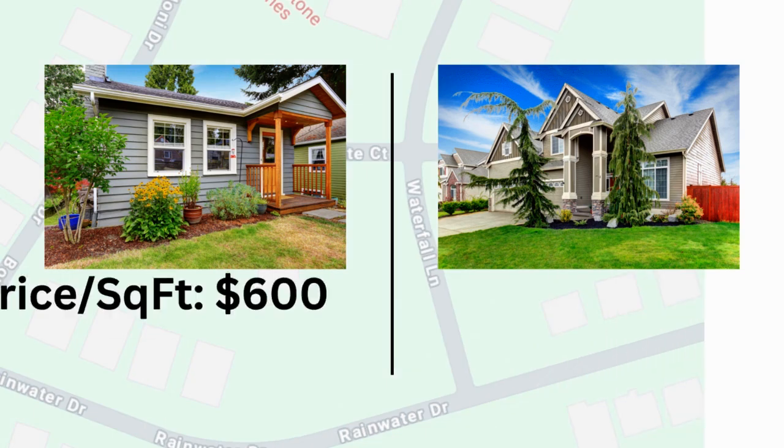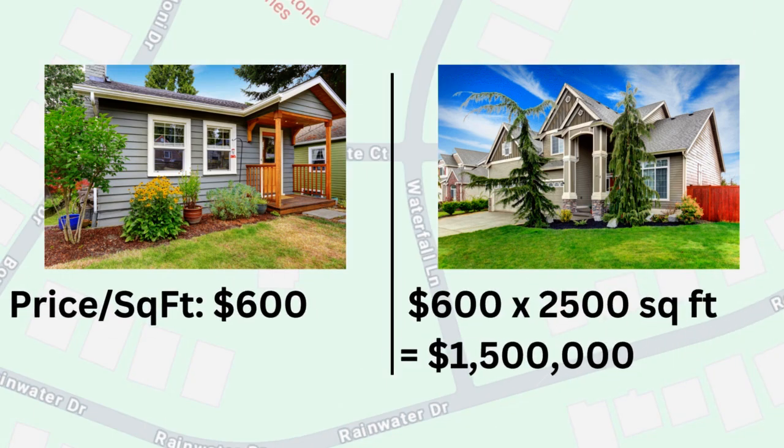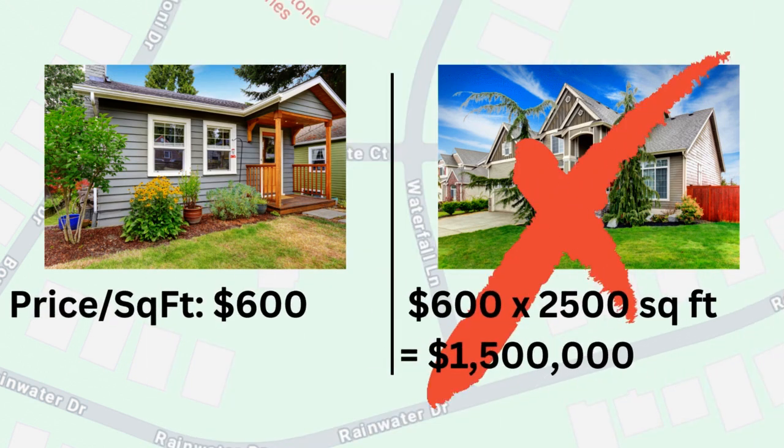And I express this because a lot of sellers and buyers want to simply use price per square foot to establish the value of the home that they're interested in or the home that they want to sell. But if you take that price per square foot of the little home and adjust it for the extra 1,500 square feet of the larger home, you're gonna get an astronomical number that's not going to appraise. The value is gonna be way off.